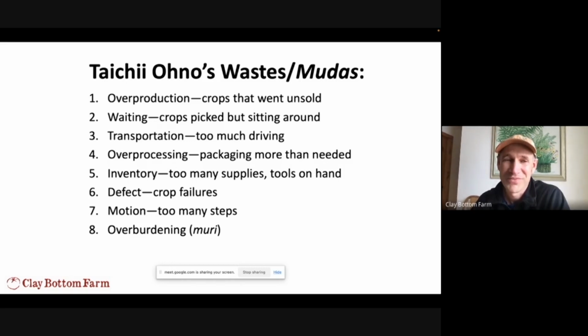It would be the example in farming. And then waste in motion, taking too many steps. And then overburdening waste. Where did you hurt the most? Where did your tools break? And there are books written on each of these. And it is impossible to completely summarize the lean system in one session, but I'm going to try. First is the waste of overproduction.